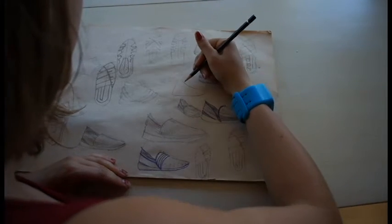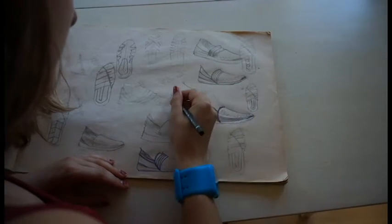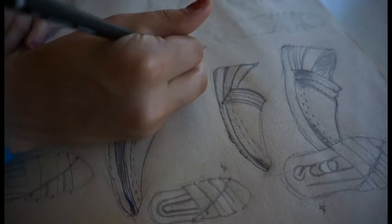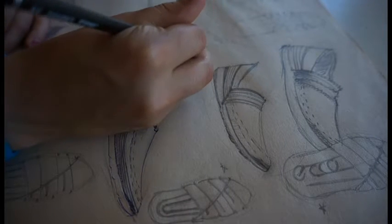I started observing closer on how people walked, the shape of the foot, the motions taking on and off a shoe, and how each design offered a new story on where, when, and how they could be worn.